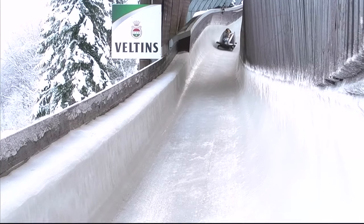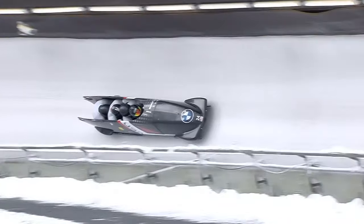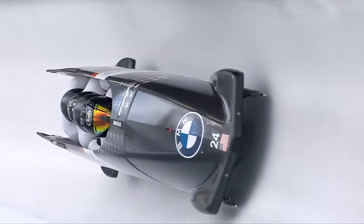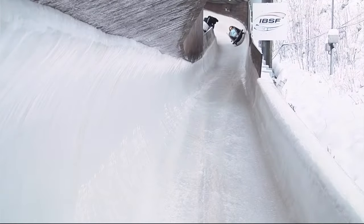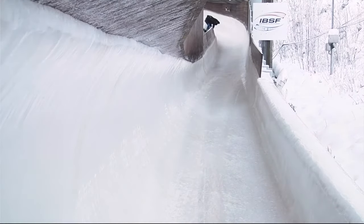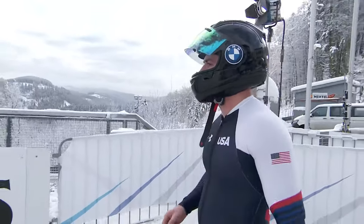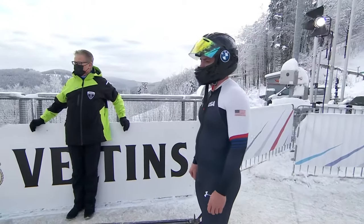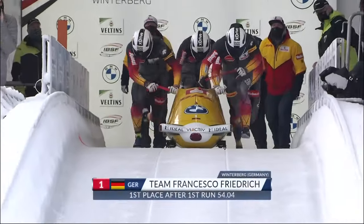Blaine McConnell is 8th World Cup four-man. Carlo Valdez is 32nd, spent a lot of time racing with the great Steve Holcomb. And Kyle Wilcox, 11th World Cup start. His last race was in La Plagne in January 2020. Blaine McConnell made his debut here in December 2018. And Cody, a little bit to think about before the second heat.